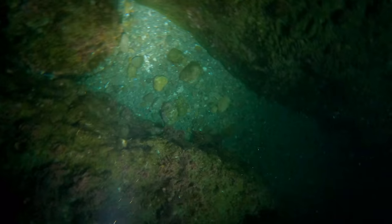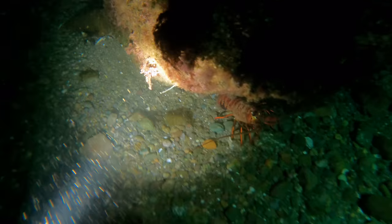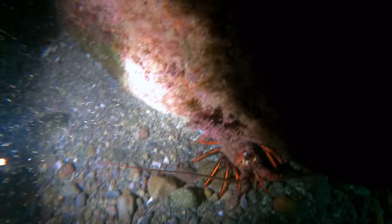After I saw that it was a keeper, I let my guard down and it just kicked out of my hand and it got away. Oh my gosh. And the regulations for California, we're not allowed to use anything besides our hands to catch lobster. No tickle stick, no nets, nothing like that. Not bare hands, but just gloves. That's it.